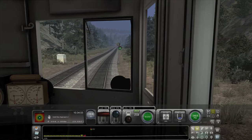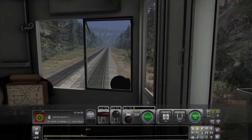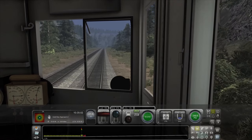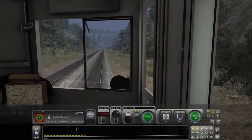Alright, so we got another clear signal here. Very nice. They told us to keep an eye on the signals, but we did end up stalling, so that train ahead of us probably got some distance between us. That's why we're probably getting all these clear signals.